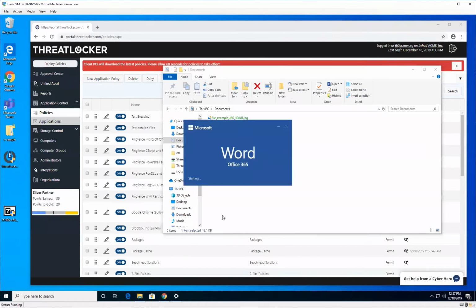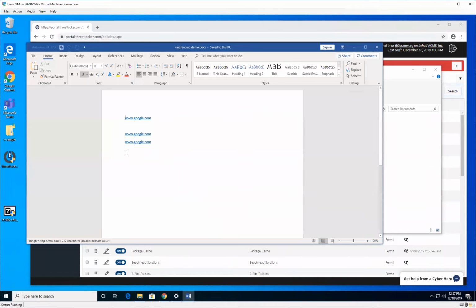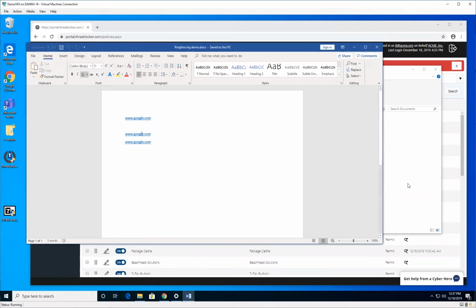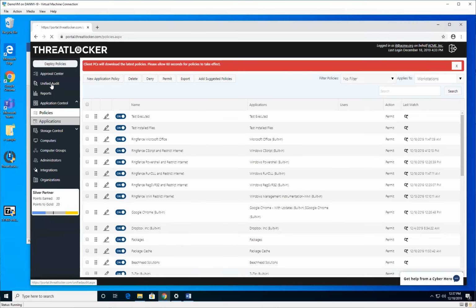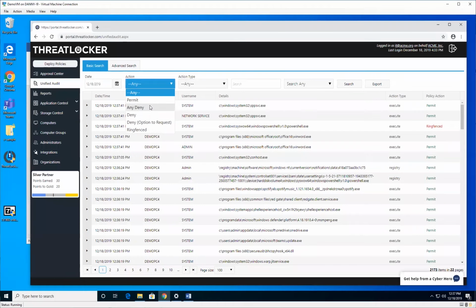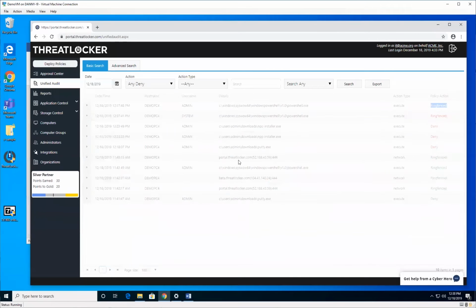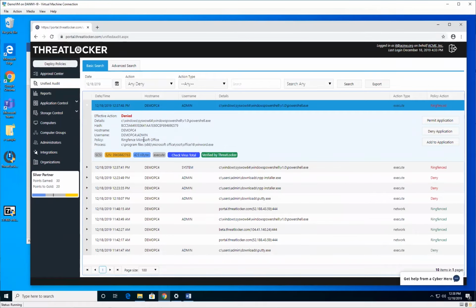If I try and run the same program again, Office will still open, PowerShell will still open. But if I click on this link, it cannot call PowerShell. And we can see here in the audit that it was ring fenced. And now, again, we're seeing this in red because we're not in monitor mode anymore. And we're seeing it was actually denied from opening because of this policy.